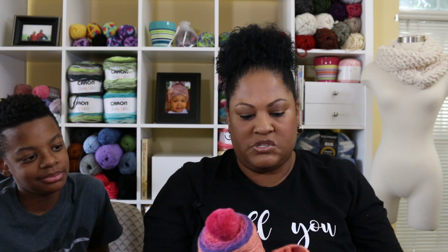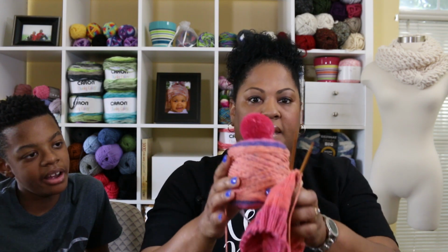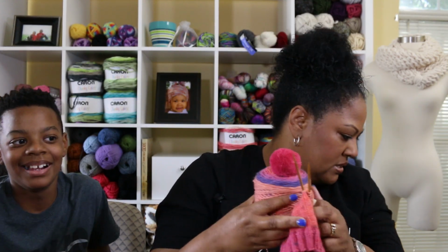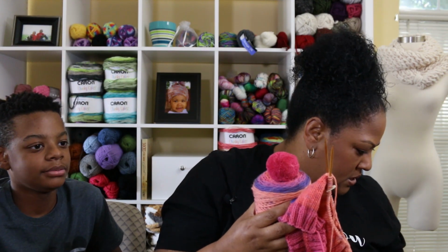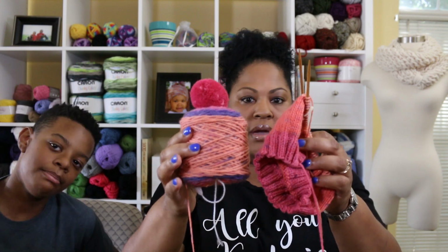These are called Caron Cupcakes. They come with the pom-pom. You can't get any easier than that. I bought this yarn to make a hat for Alexis, and this is in the colorway Sweet Berries.